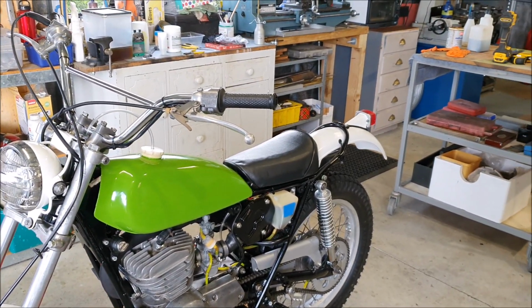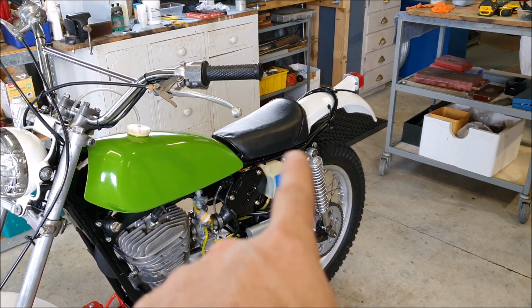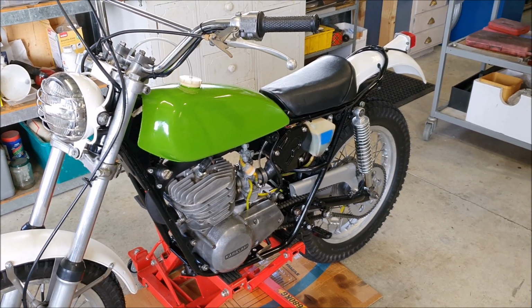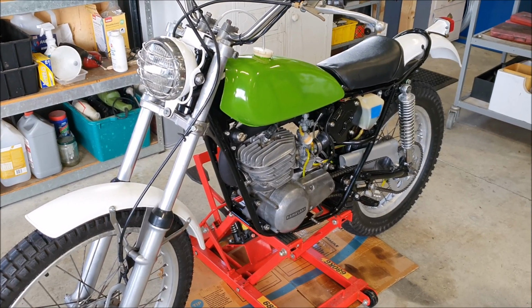I have painted and clear coated the little engine side covers. They're in the back of the Land Rover waiting for the clear coat to dry. So that's the only thing that was left really, and then this is pretty much finished.